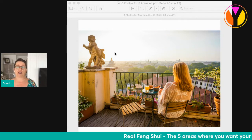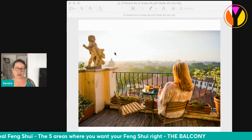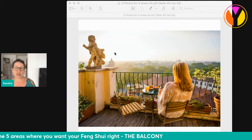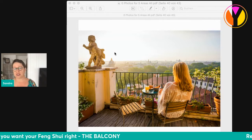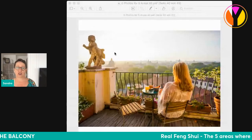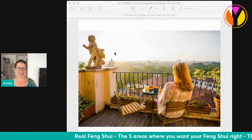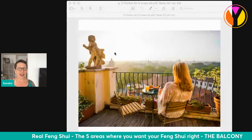Really be aware, Feng Shui is changing, and it's changing a lot. And we have to adapt to that. We have to be aware that people live in different conditions today than they did 100, 200, 500 years ago. And that is why the Feng Shui is changing, and that's why the Bazi is changing too. Does that make sense? I hope it does.